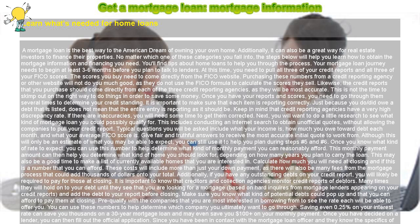Next, you will want to do a little research to see what kind of mortgage loan you could possibly qualify for. This includes conducting an internet search to obtain unofficial quotes, without allowing the companies to pull your credit report. Typical questions you will be asked include what your income is, how much you owe toward debt each month, and what your average FICO score is. Give fair and truthful answers to receive the most accurate initial quote to work from.